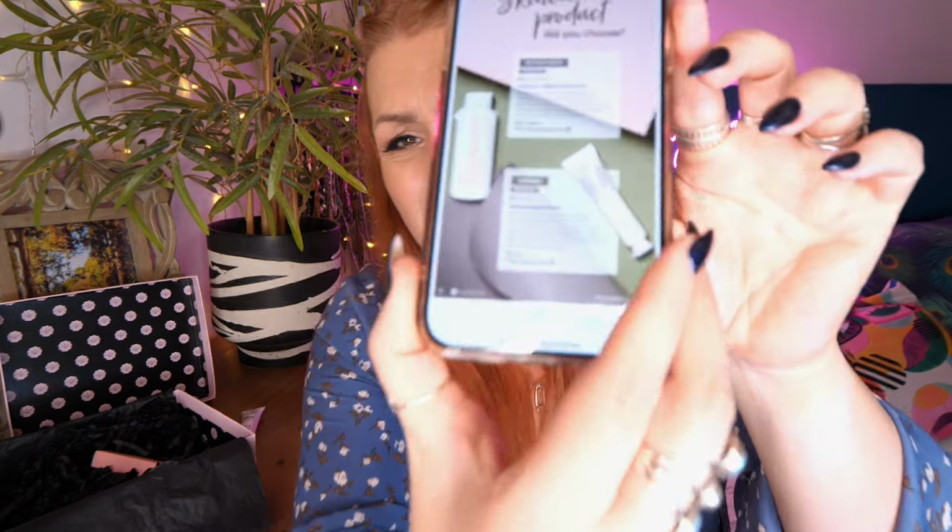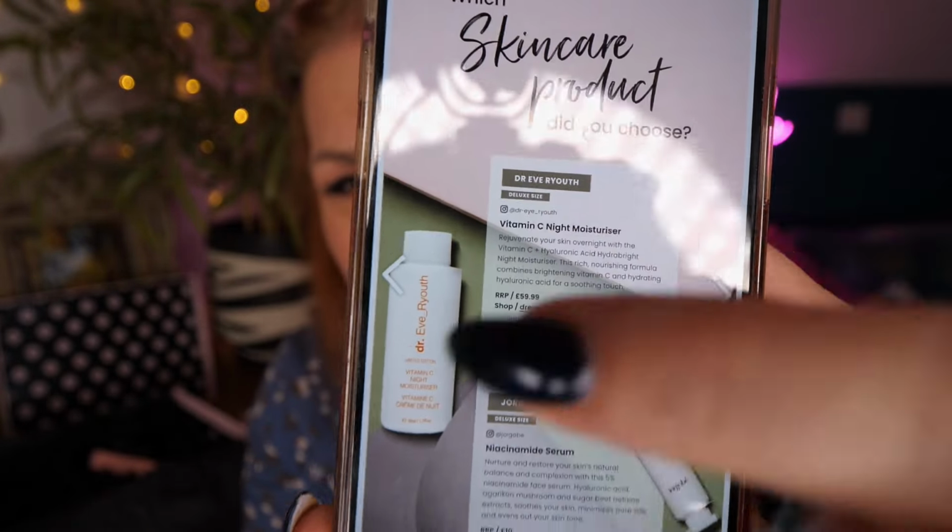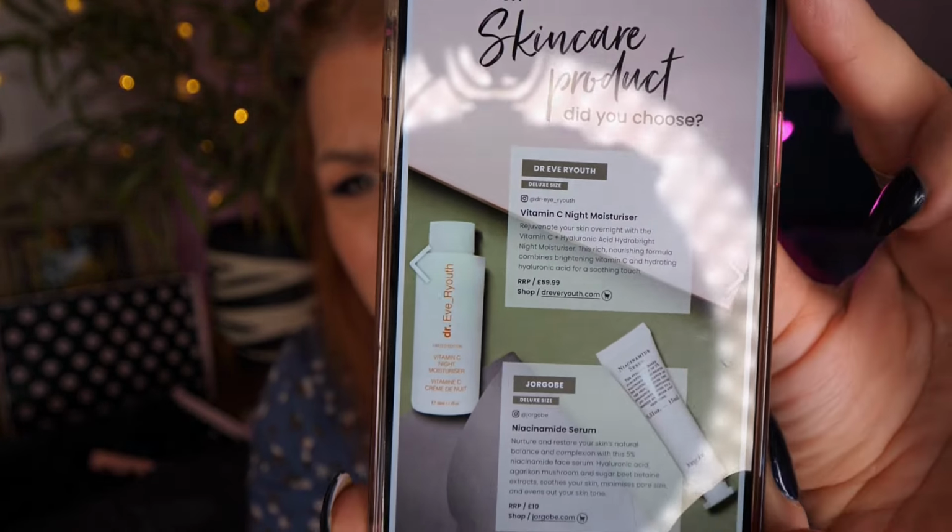So you can either choose that, or you could go for Dr. Eve Ruth, which is again a deluxe size. It's a vitamin C moisturiser that is worth £59.99. That's a big step up from what this costs. It contains vitamin C, hyaluronic acid, and it's a rich night moisturiser. Let's see if you can see there. Whoa! So it's there. And how much do you get in that? Does it say? I think there's 50 mils there.